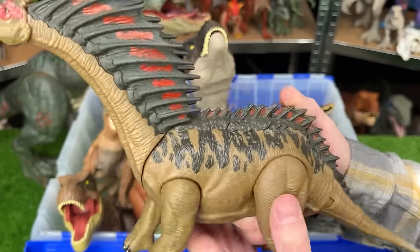It's also got the black stripes and the lighter underbelly too. Check out that little bit of yellow right there on its nose. It's interesting.